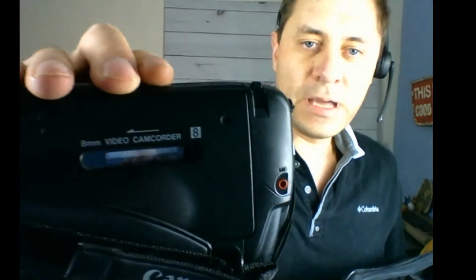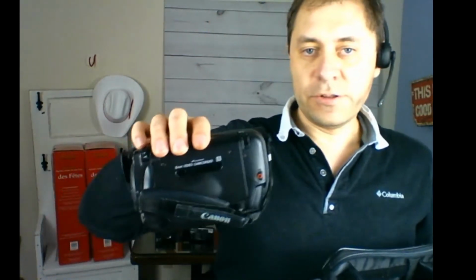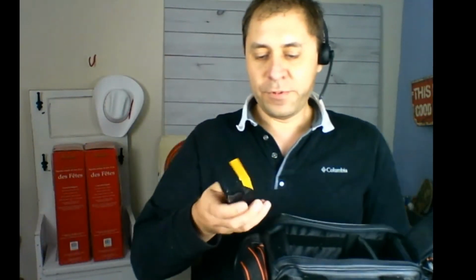So it's a Canon, and it's a video 8mm video camera. I have some 8mm tapes, so I can just record something on the tape, play it back, and see if the camera works. That's how you test them. The most important thing when you pick up a camera, because you find them in thrift stores all the time, is to have some batteries in the bag, and also you want to make sure there is a charger or a power adapter so you can charge those old batteries, or even just connect the camera to a power outlet and test it like that.